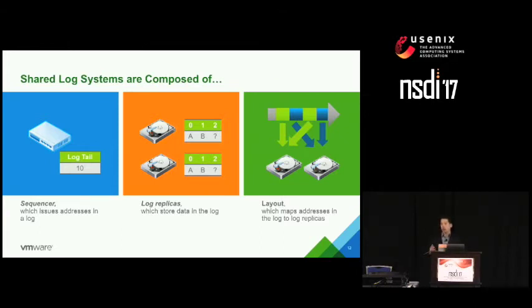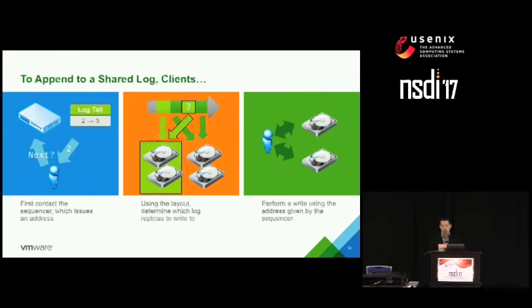So to see how all these components fit together, let's take a look at how we would append to a shared log. To append to a shared log, you usually have a client, and it'll contact the sequencer. The sequencer would issue the next address in the log. Using the layout, the client determines which replicas it should write to. The client then writes to the log using the address that the sequencer issued it, and the write is considered completed once the client is done replicating.